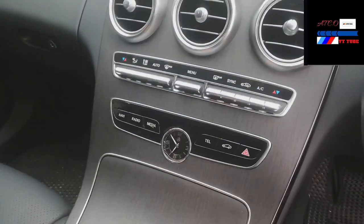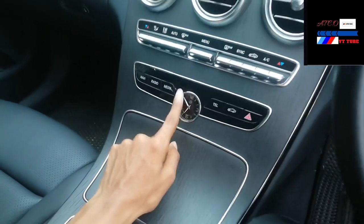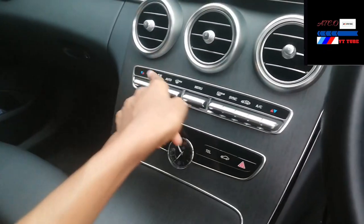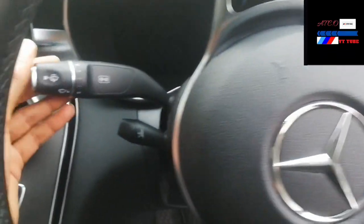Look at these boot trims. I love this. This part is gloss black, however. Analog clock. All infotainment shortcut buttons are here. Okay, aircon controls, traditional and modern. They reserved it for this car. Even the instrument panel is digital. Okay, the stocks feel so good.